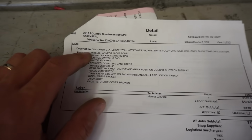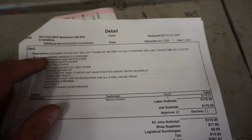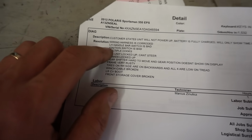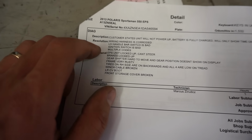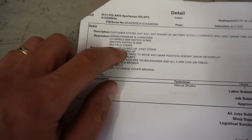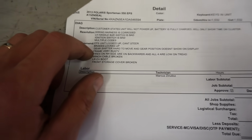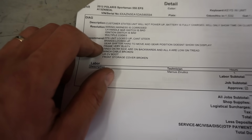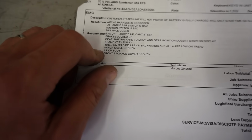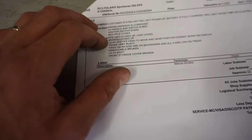It says customer states unit will not power up, battery is fully charged, will only show time on cluster. It says wiring harness is corroded, LH left hand handlebar switch is bad, ignition switch is bad, multiple codes, EPS unit hooked up, can't steer, brakes locked up, gear shifter hard to move and gear position doesn't show on display, frame very rusty, tires on right hand side are on backwards and all four are low on tread, winch cable broken, left rear CV boot, front storage cover broken.